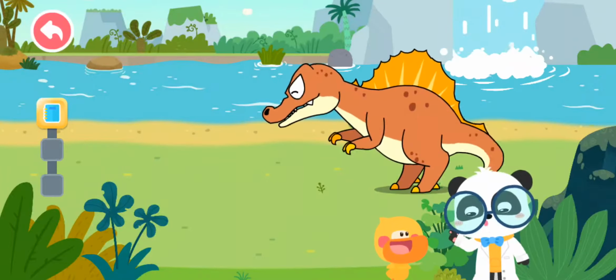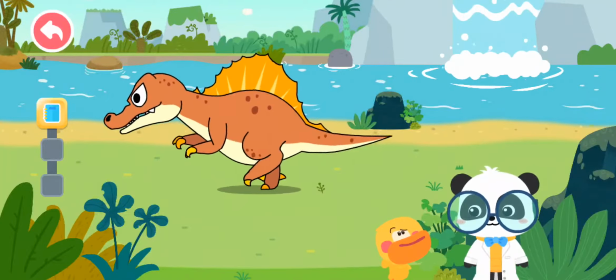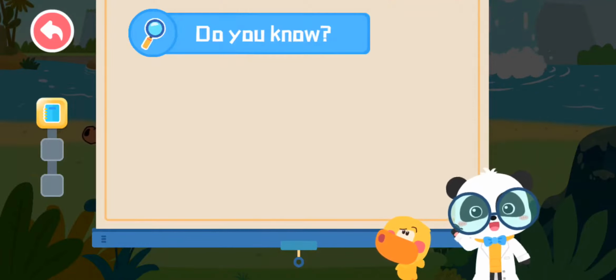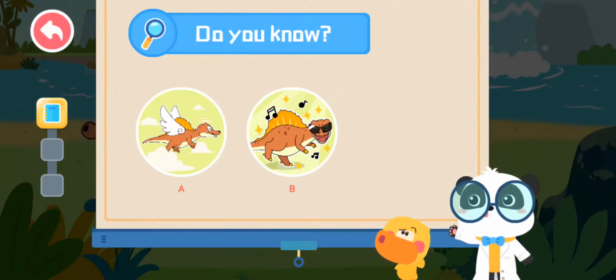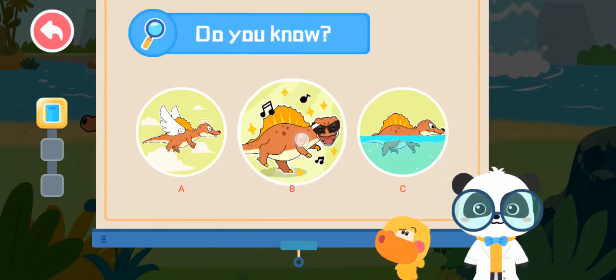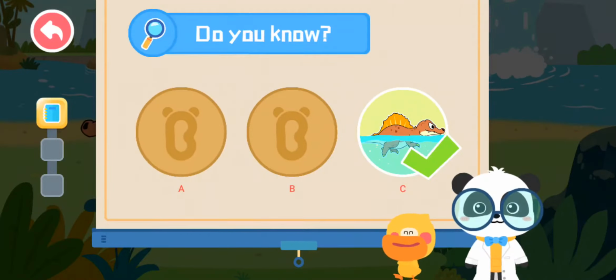Besides its sail, it also has an impressive skill. Oh, what's that? Do you know what skill Spinosaurus aegypticus has? A. Spinosaurus aegypticus can fly. B. Spinosaurus aegypticus can dance. C. Spinosaurus aegypticus can swim. That's not correct. That's right! You are right!